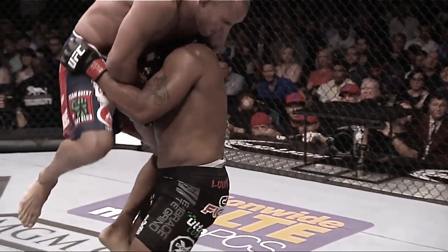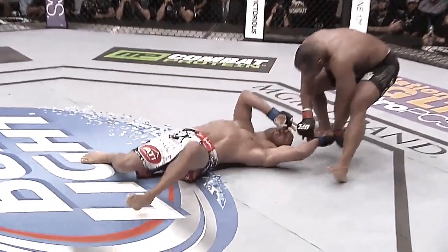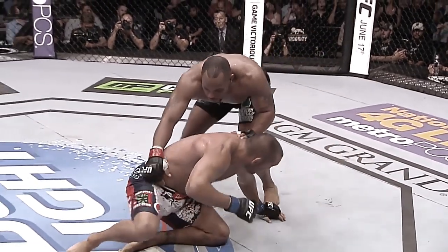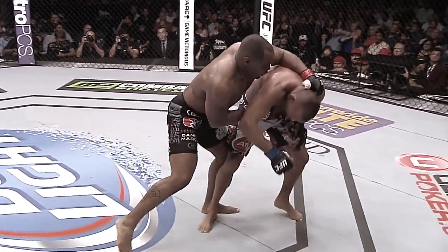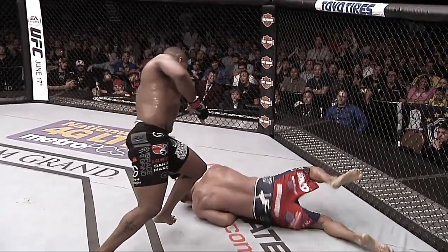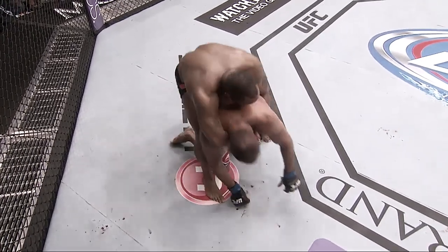By Daniel Cormier. Look at this. I mean, he did that to Josh Barnett, so I don't know why we're surprised that he did it to Dan Henderson. But look at this. He gets him back up, and look at this trip. Watch this. Gets him up. Watch his left leg. Whoop. Boom. I mean, all due respect, it's like a man and a boy.